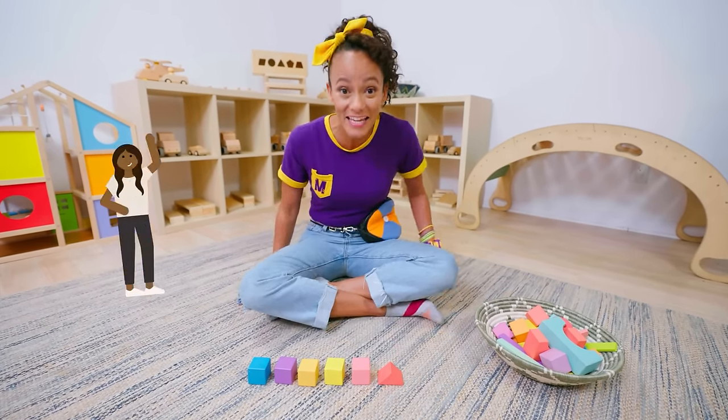Let's count how many chickens there are. One, two, three. Three little chickens. Oh, in three different colors. Gray, brown, and beige. Did you know chickens are the closest living relative to dinosaurs? Rawr! So cool. Oh, let's see what's in here.